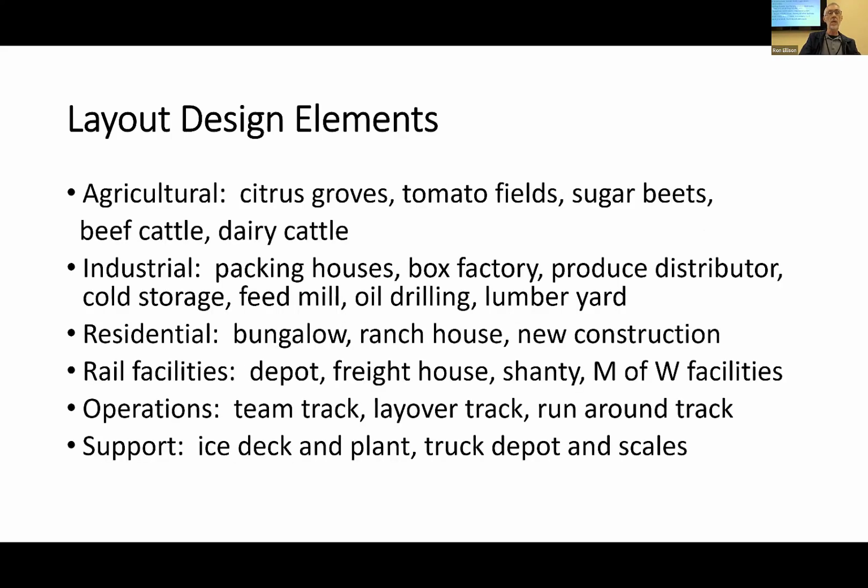Yes, this one's HO. So the layout design elements are partly agricultural: citrus groves, tomato fields, sugar beets, beef cattle, and dairy cattle, all of which was big in Orange County. And then industrial: the packing houses, a box factory, a produce distributor, a cold storage unit, a feed mill for the cattle. We have a lot of oil drilling in Orange County and a lumber yard for all those suburban housing developments. So older bungalows from the earlier days, newer ranch houses, and buildings under construction.